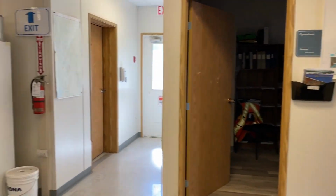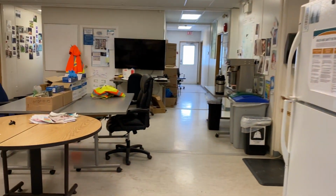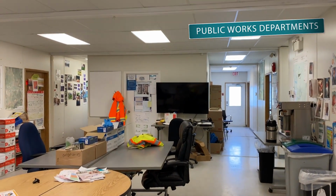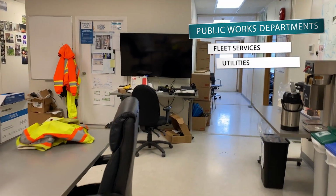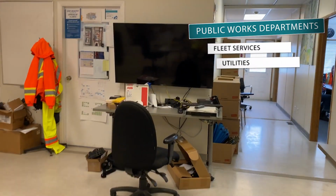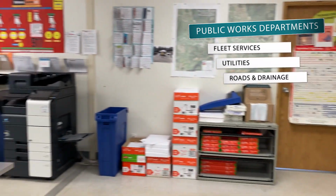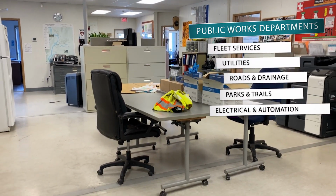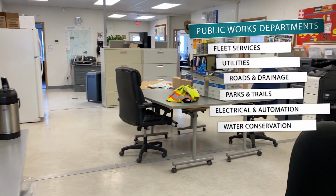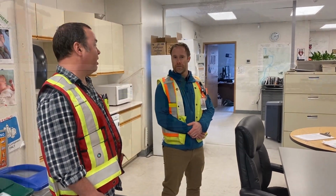Multi-purpose, multitask. How many departments? Everything we do. I believe we have 7 departments that work out of Public Works. So we've got fleet services, we've got utilities, so water and sewer, which includes drinking water supply and distribution, wastewater collection, wastewater treatment. We've also got roads and drainage. We've got parks and trails, and electrical and automation. And we also have a small team of technical staff that look after the water conservation program, the source control program, cross connection control program. Important stuff. Can we go look at the rest?